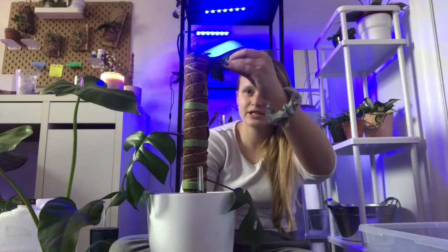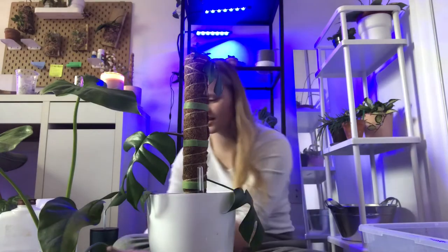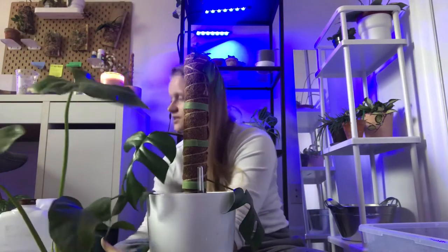This one I really can't cut off. It has that middle fenestration that I absolutely love, so I'm not cutting that off unless it goes brown. This guy is going to be a little bit easier because he has some aerial roots, and I'm just gonna have to find a gorgeous place for him.